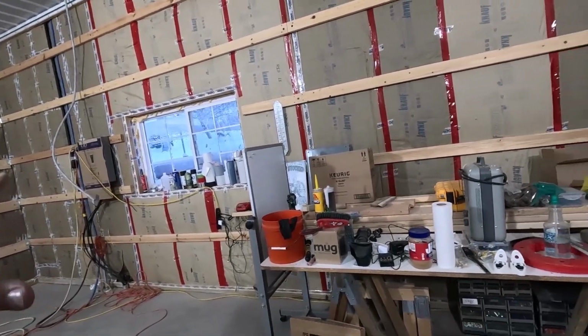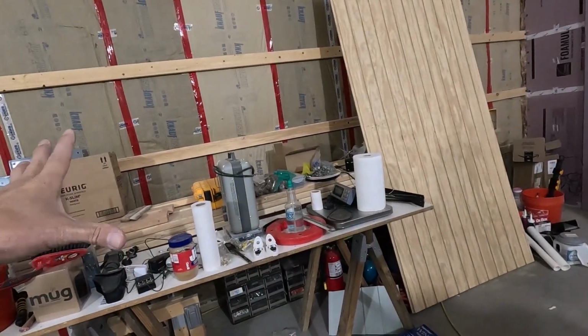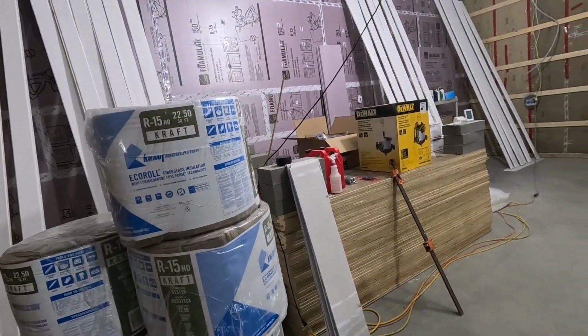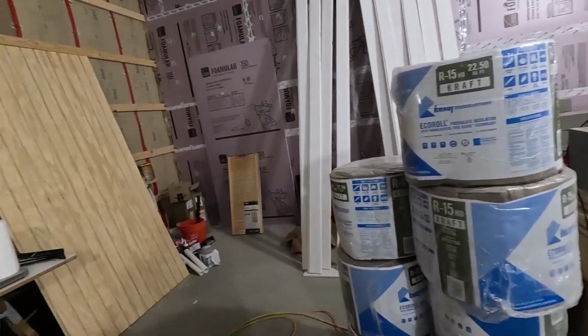I got to get this area cleaned out and then move all of the stuff that's here over there. I got to get everything off the plywood because I'm going to be cutting that. Yeah, just a ton of stuff that I got to do.